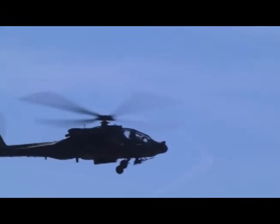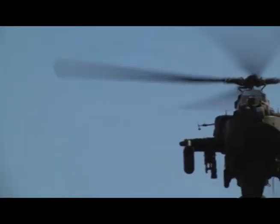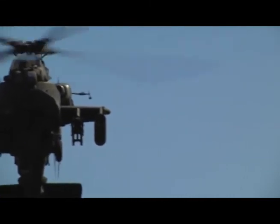We're simulating the use of a radar missile, so they have to use the target acquisition designation system with the laser to transfer the information to a simulated radar missile, and then they'll launch the missile on that. After that, they'll begin running engagements.